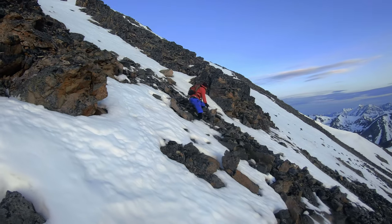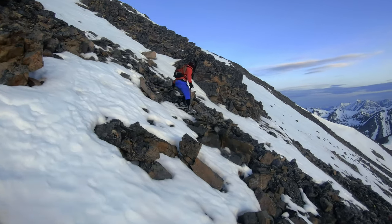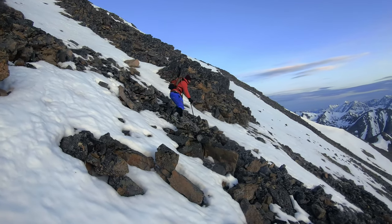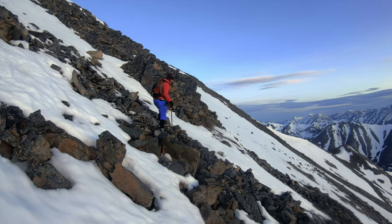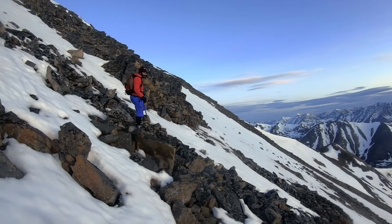Scott's showing you classic Alaskan technique here. Nice job, Scott. He's got 4 points of contact, making sure to step on the solid rocks. Scott, you want to talk about how your foot placement's going right now?